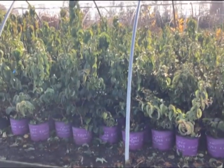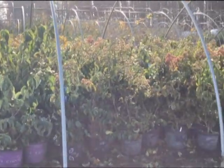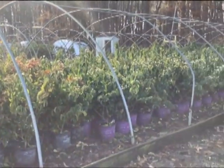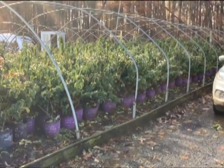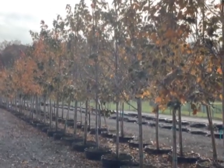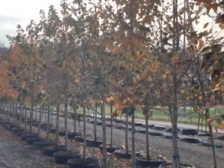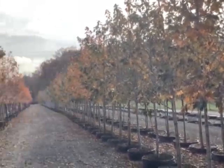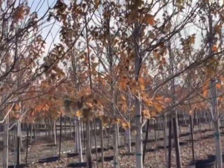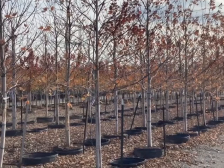Here's a great crop of our 3-gallon First Editions Heptacodiums. This is the Heptacodium Tianshan. And here you can see we have some really nice numbers and it's a really uniform crop. Not sure how many of you knew that we do 45-gallon trees, but here we have a crop of our 45-gallon Frank's Red. Beautiful, large caliper. Most of them are 2.5 or bigger. Really nice group of trees.